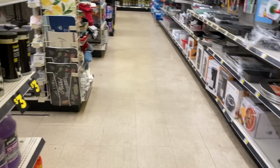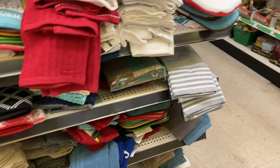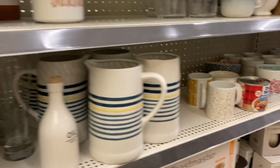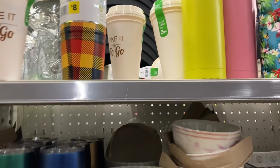I didn't look through the rugs and stuff yet. I might as well start with the cups and stuff like that, I guess. I'm trying to remember what to look for. Sometimes you just gotta walk around and look, and then once you see something, it'll pop out. Like I looked down here and saw the mugs and was like, oh, okay, yeah, I can look for red dot cups and stuff.